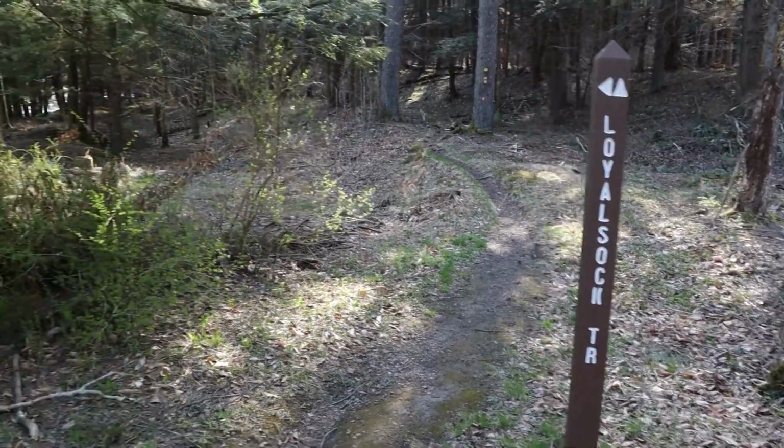Saw a bunch of turkeys on the side of the road as I was getting up here. Stopped, tried to take a couple pictures. Springtime's in the air, you can see it. Trail's starting to green up some.